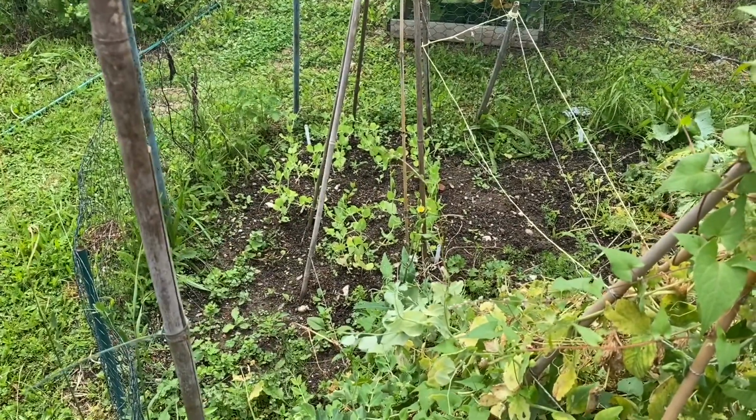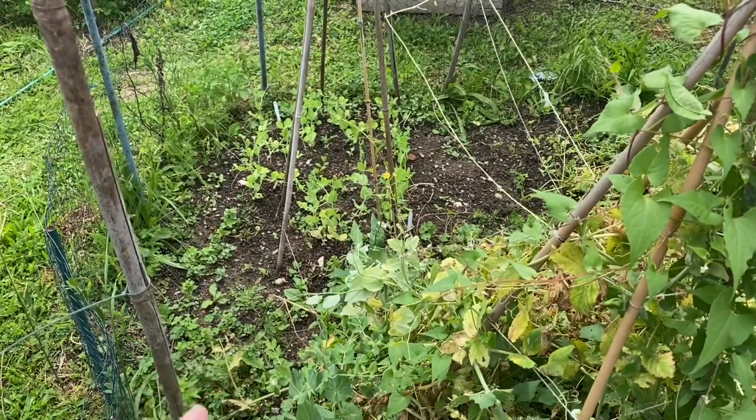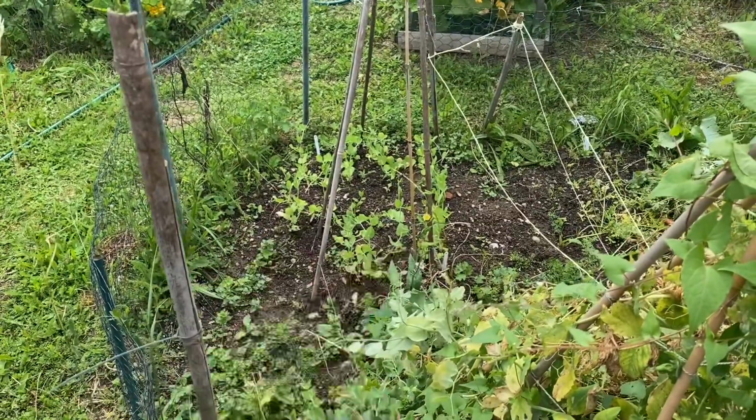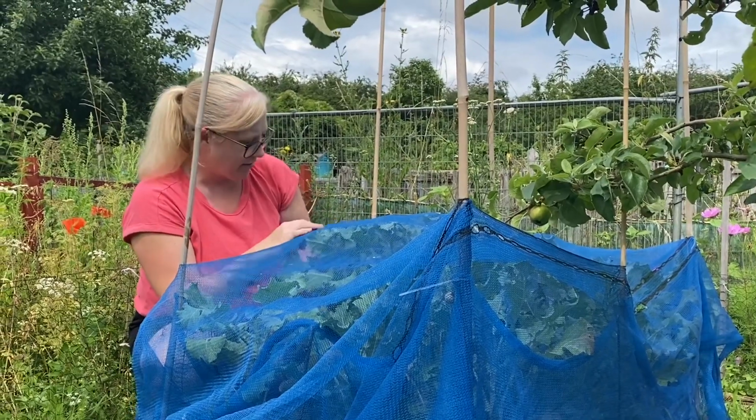If you've watched the videos before, you'll know that we had peas here. We didn't know what they were. Some were sugar snaps and some were normal peas. So we now know that these are just sugar snap peas. These are purple sprouting broccoli, and they're growing quite big now.